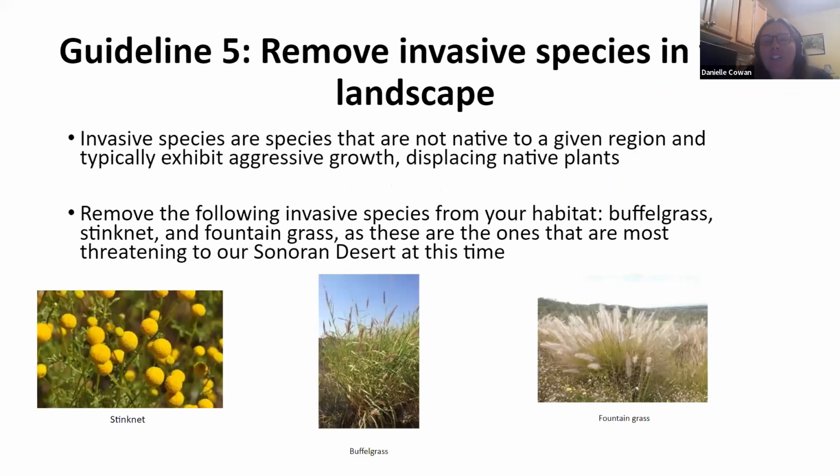Now, the fifth guideline has to do with invasive species. It's important to get these things out of everywhere we can. The three that are the most concerning in the Sonoran Desert right now are stinknet, buffelgrass, and fountain grass. The Arizona Native Plant Society has some really good information on the invasives, how to identify them, how to take them out. I do mostly hand pulling.